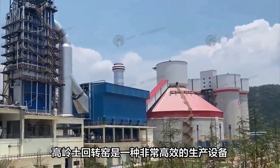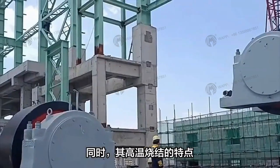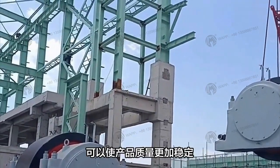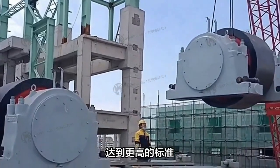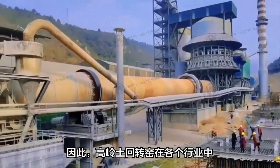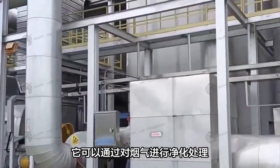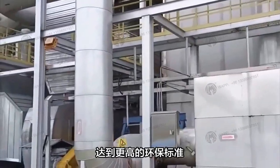Kaolin Rotary Kiln is a very efficient production equipment, which improves production efficiency. At the same time, its high temperature and burning characteristics can make the product quality more stable, to achieve a higher standard. So the Kaolin Rotary Kiln has very good environmental performance in various industries. It can be used to purify the flue gas.